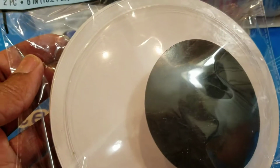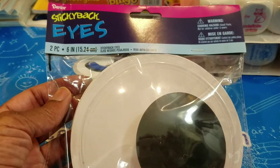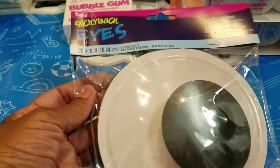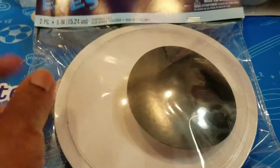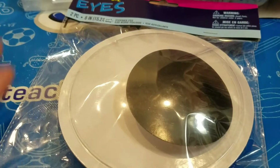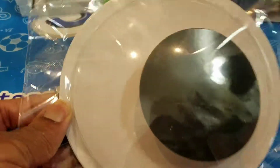Okay, so I got the sticky eyes because last year I saw where Darren Nakahara did the eye bombing activity for writing, where he got the idea from one of his colleagues, and where you go around and you put those sticky eyes on objects around your campus and have students personalize the item and use personification in their writing.